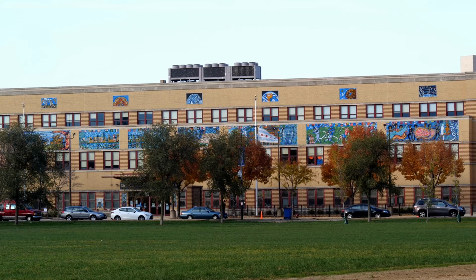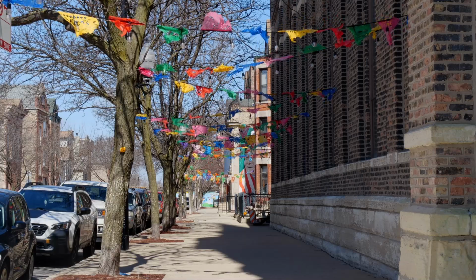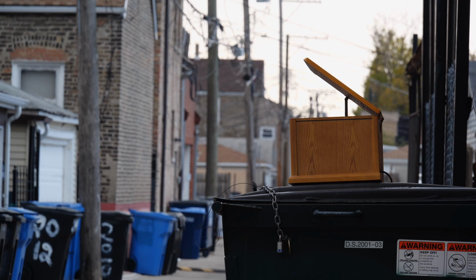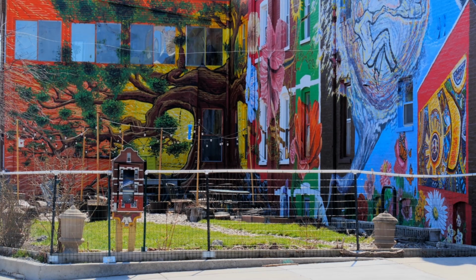Pilsen is a beautiful place that is the epitome of the Chicago neighborhood. Everywhere you look, you'll see history and companionship at every corner. It is very clear why many people want to preserve it. A neighborhood that has gone through so much change already deserves some time to breathe. Whatever the future has in store for Pilsen, I am hopeful that it will be in good hands.